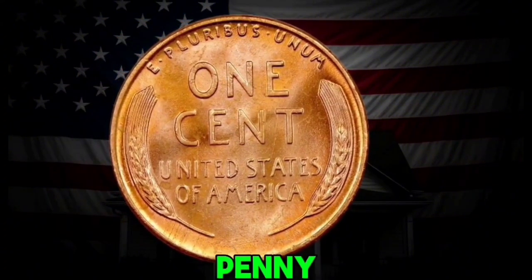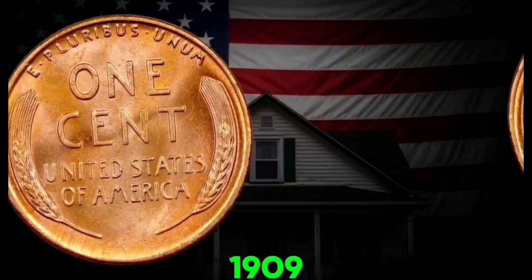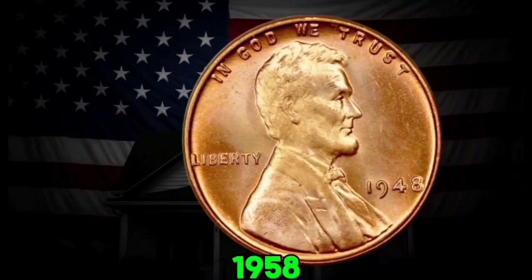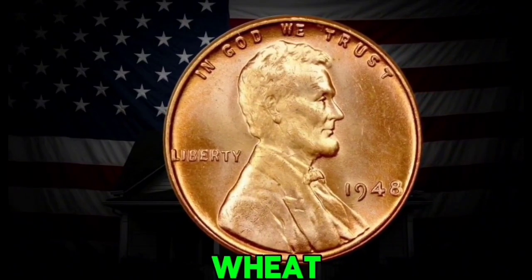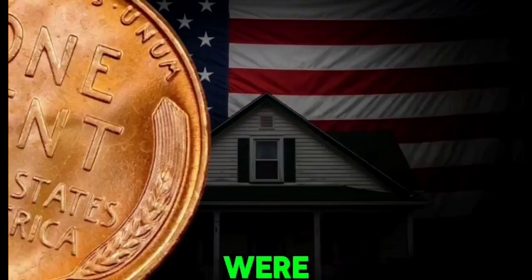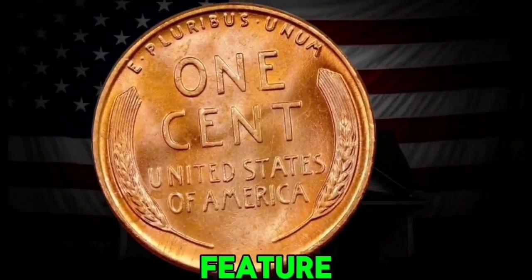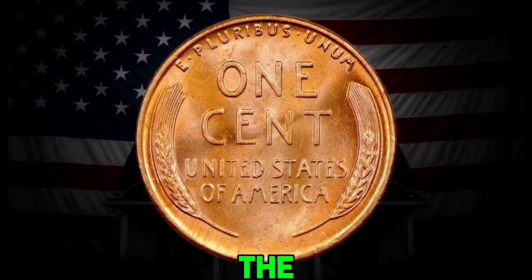The wheat penny, also known as the Lincoln cent, was first minted in 1909 and continued until 1958. These coins are called wheat pennies because of the two wheat stalks on the reverse side. Designed by Victor David Brenner, they were the first U.S. coins to feature a real person, President Abraham Lincoln, on the obverse.